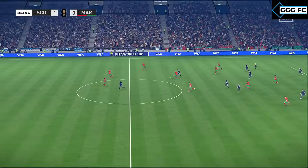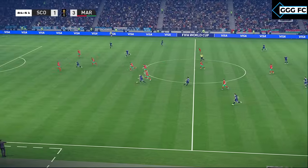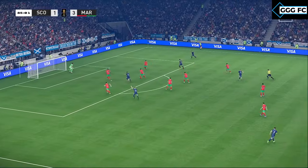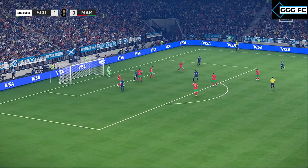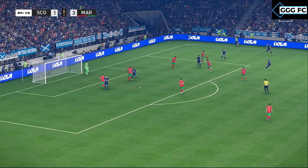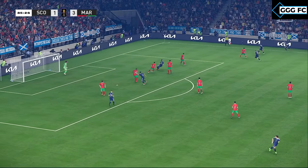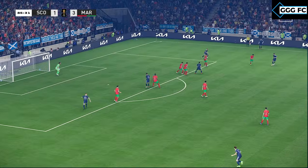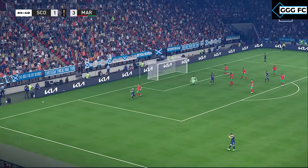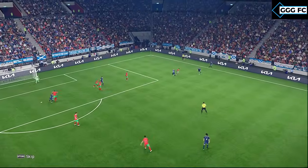Christie. Doak. Oh, good spread. Christie. Now it's McGinn. Turns and goes back. Now it's Christie. McGinn. Chance for a shot! That was superb goalkeeping. Really looked sharp there, didn't he? That's very well played.